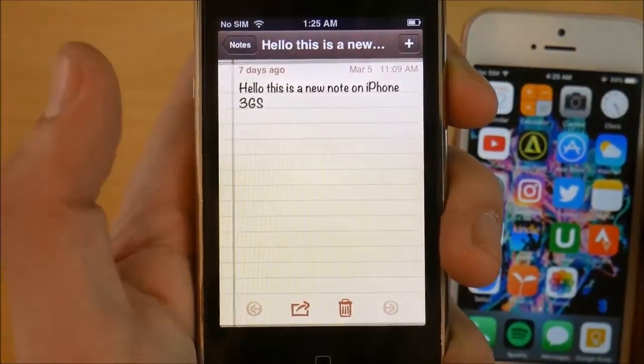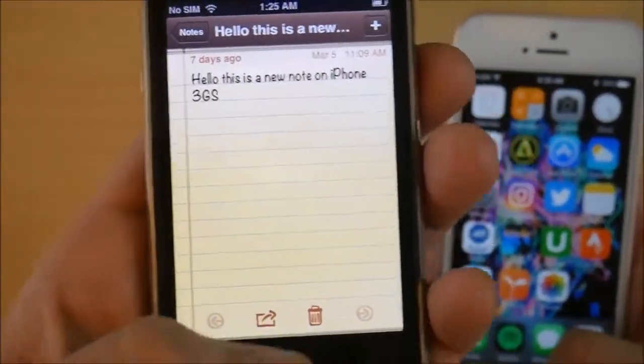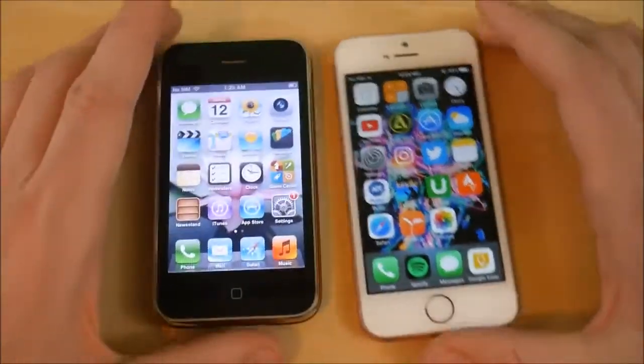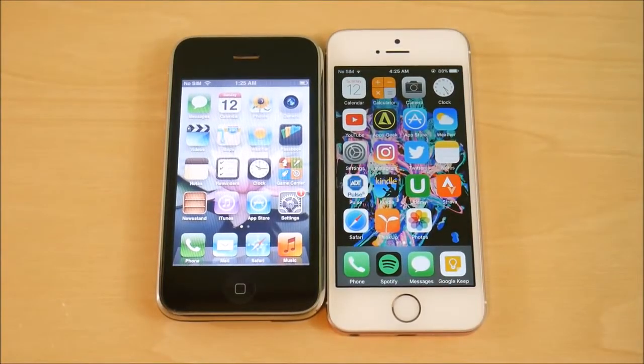And there's the notes right there. You can see, hello, this is a new note on the iPhone 3GS. Looks like one of those memo pads. So I really did like that. But iOS 10 is very clean too as well.